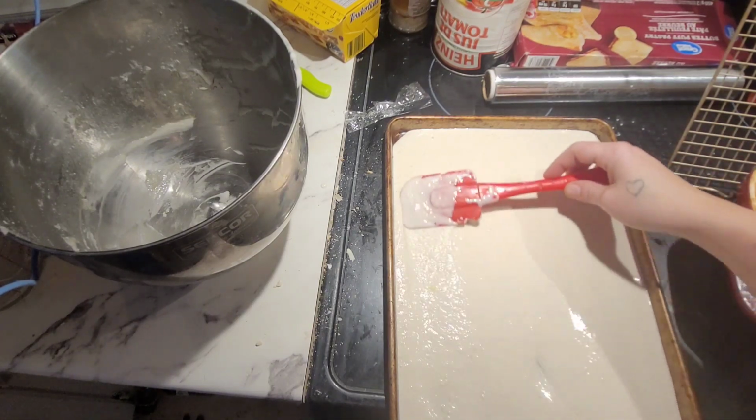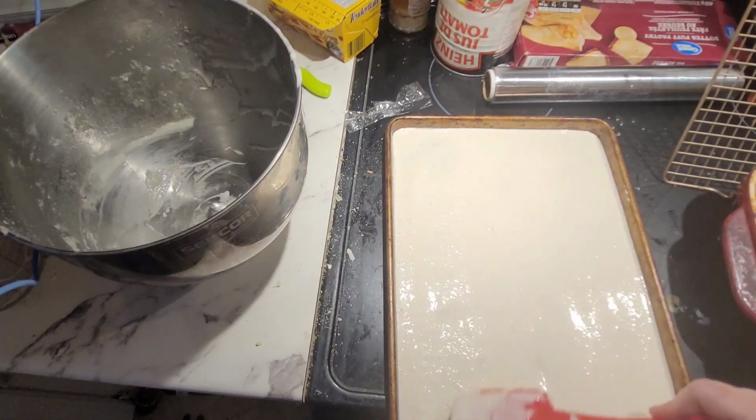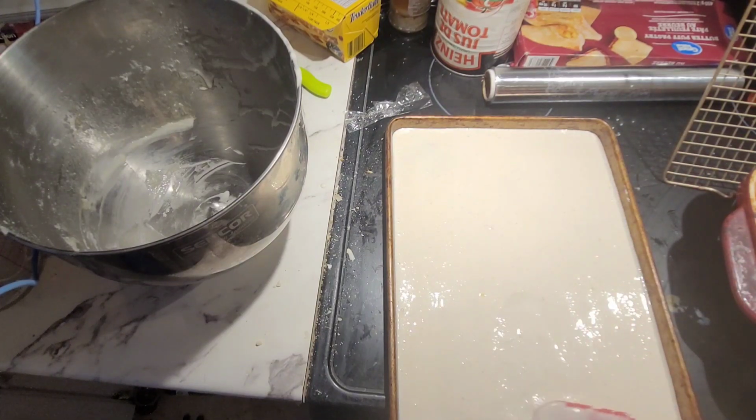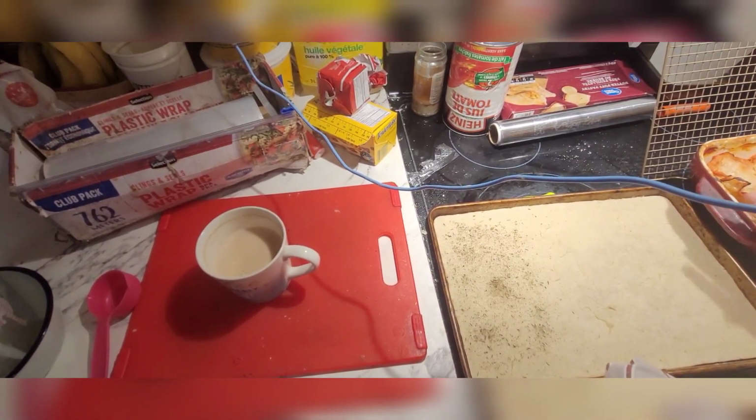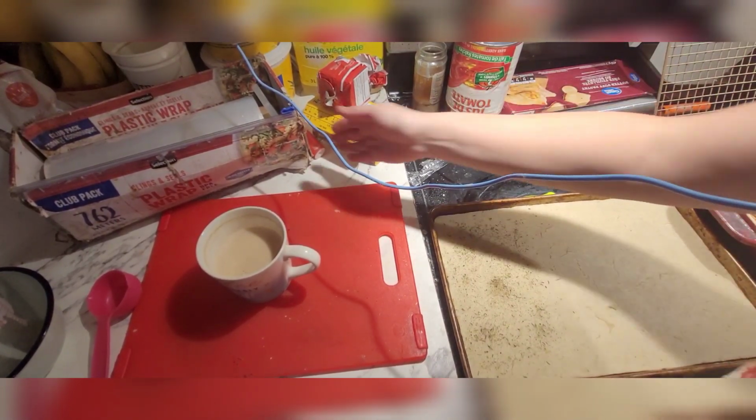Hopefully I didn't make these too thick. I feel like I might have made these too thick. I think I used too much starter.